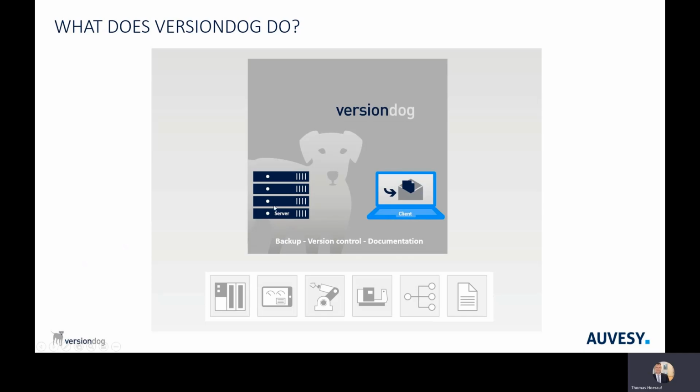You see here on the left side the versiondog server. That's, by the way, the only piece of software which needs to be installed and licensed, because the versiondog clients are free of installation. That means we do not write into the Windows registry, and you don't need to license them. So it's quite a flexible system. The server is the only thing.